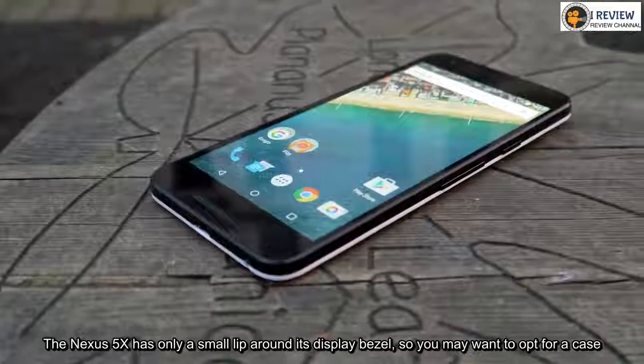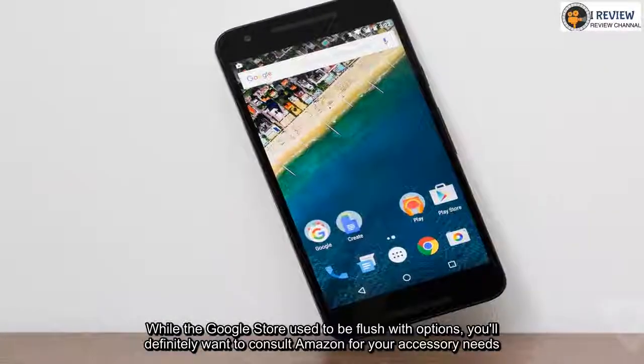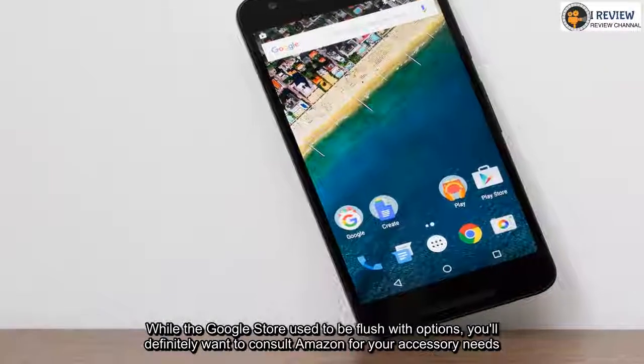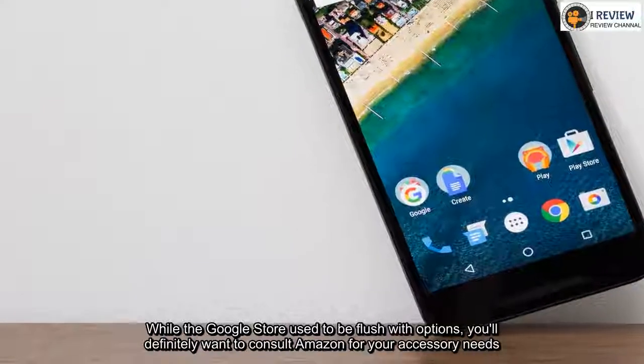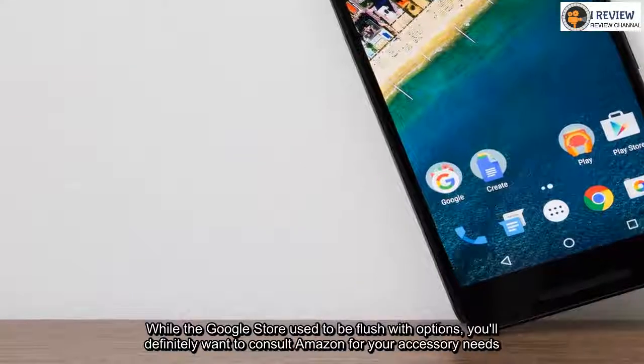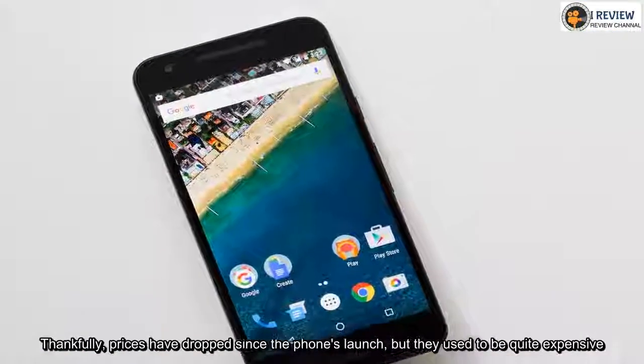While the Google Store used to be flush with options, you'll definitely want to consult Amazon for your accessory needs. Thankfully, prices have dropped since the phone's launch, but they used to be quite expensive.